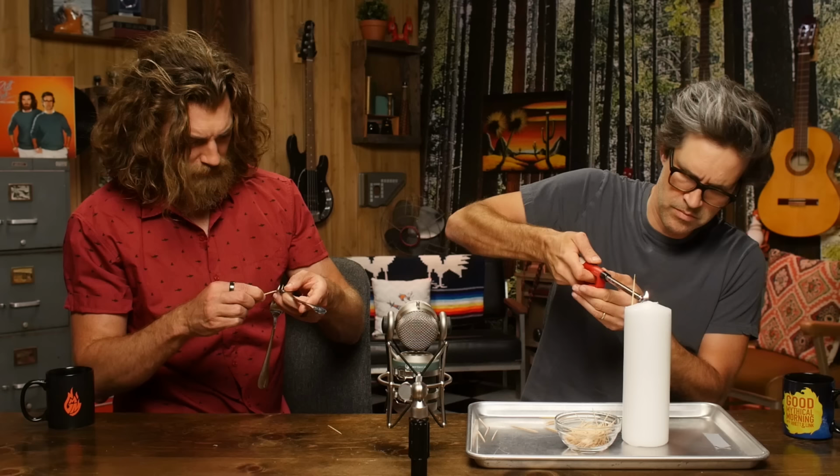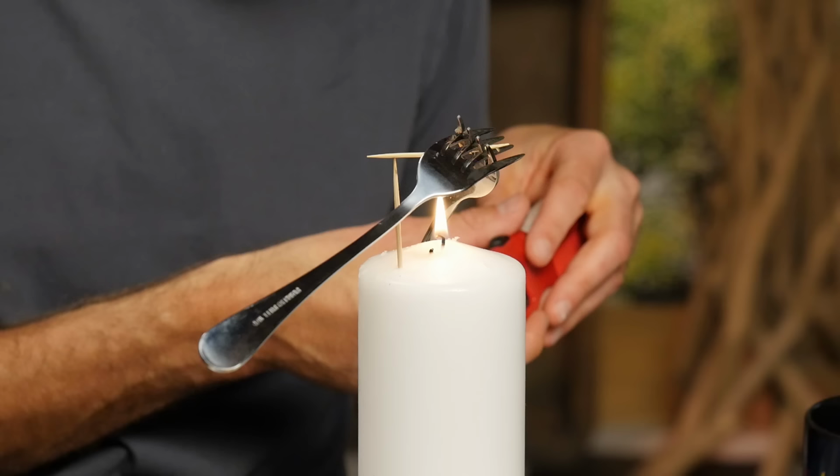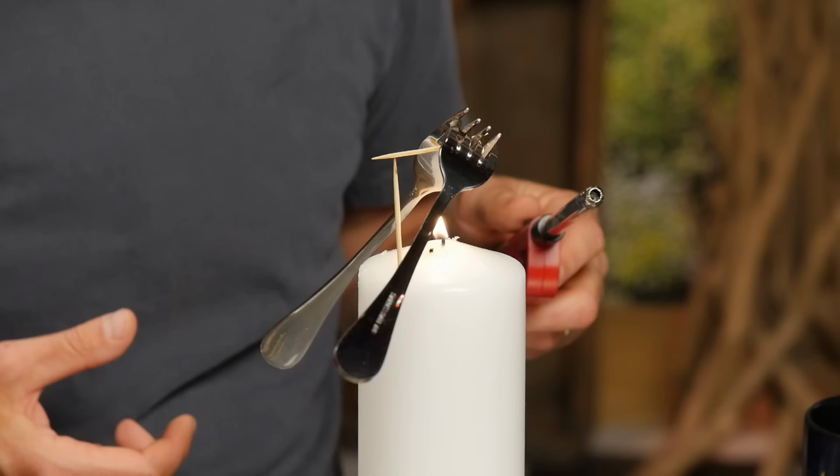How did the toothpick go into the forks? Now we see if it spins. Now the heat from the flame is going to spin it. Maybe you gotta give it a little encouragement. We just want to encourage you to spin. Just a little. Look at that. Look at the science that's happening. You can power a small Scandinavian town with this thing. No tapping.